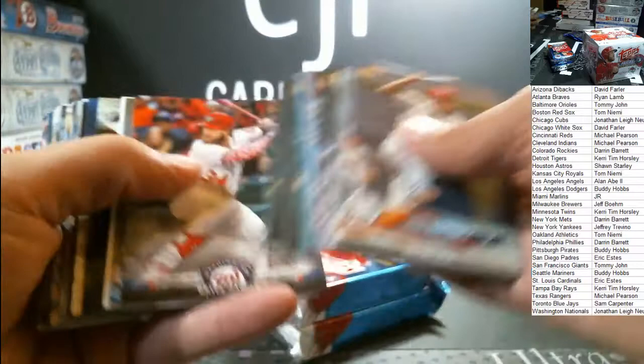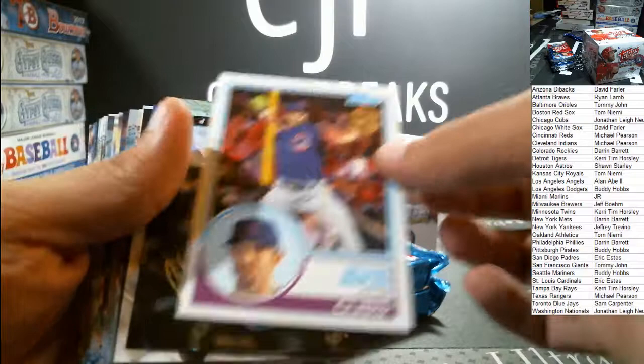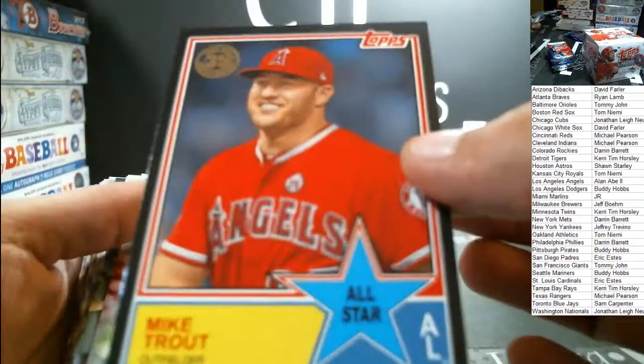Bryce Harper, salute for the Nationals. Tim Castro, gold for the Dodgers. Dylan Maples, 35th insert for the Chicago Cubbies. Followed by a foil, Aaron Wilkerson for the Milwaukee Brewers. Then we got a Long Ball Legends, Hank Aaron, 483 right there. Then we got a Black Border, Mike Trout, All-Star Edition right there.